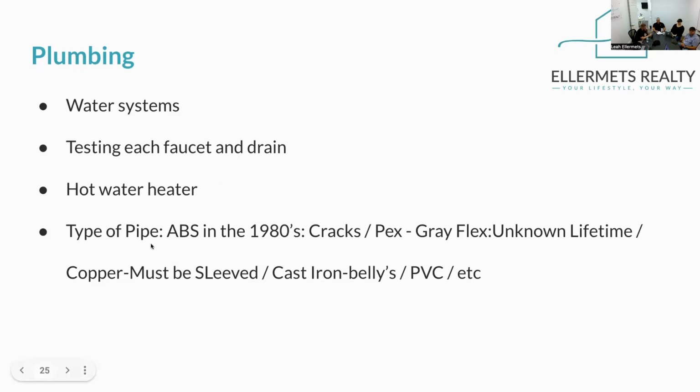How about types of piping? I hope I'm not going too in depth for you guys, but I'll speed it up. 1980s ABS piping. It was black. It cracks. Bottom line, ABS 1980s piping cracks. It fails. If it hasn't failed, it will. They used to use these as main drains going out to curbs, and they used it for supply runs. It cracks. It leaks. It's a mess.